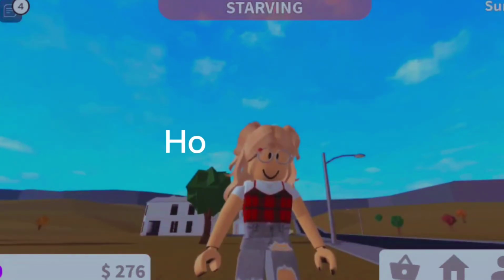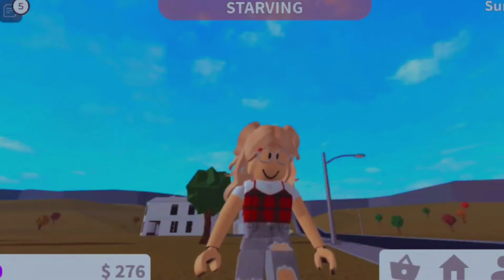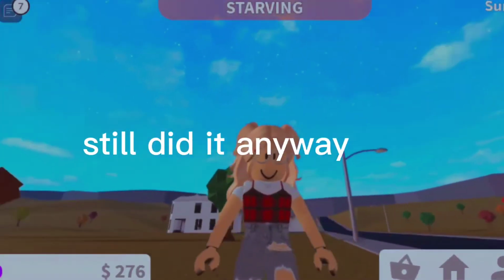Anyways, this one will be fall slash Halloween kind of themed because that's the thing I was going for. It looks kind of more fall-ish, but you know, I still did it anyways. So I'll show you guys.